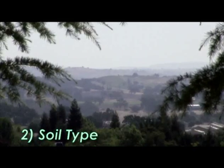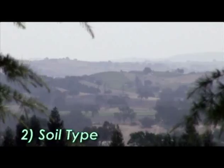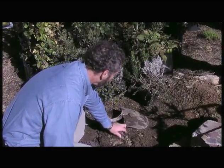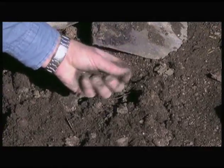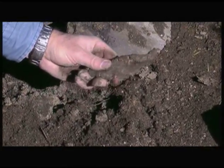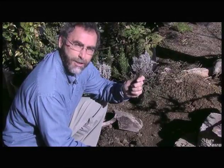Before selecting your plants, it's important to know your soil type so that you can select plants that are well adapted. Determining your soil type is easy. You just use one of these soil probes, or just take a shovel and dig down a foot or so. Next, you take some of the soil, make sure it's moist, and then you begin lengthening it as you roll it around in your hand. And at the same time, you try to turn it into a little snake. As you can see, this has quite a bit of clay in it.